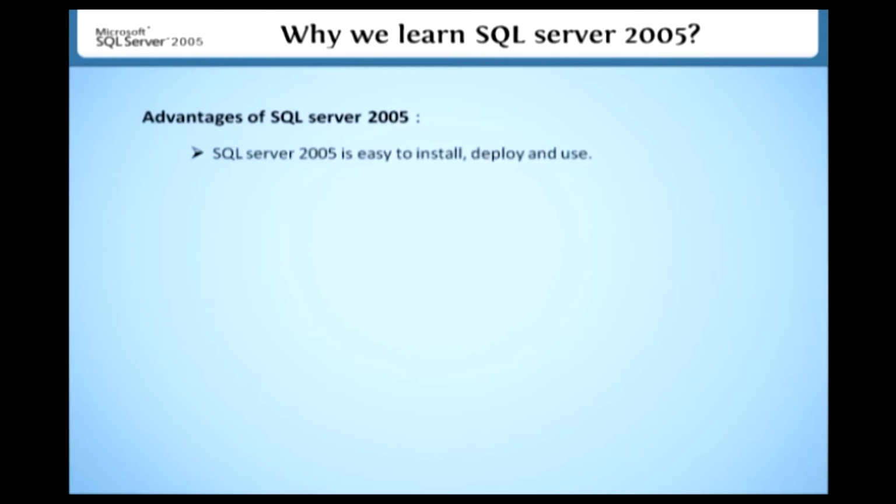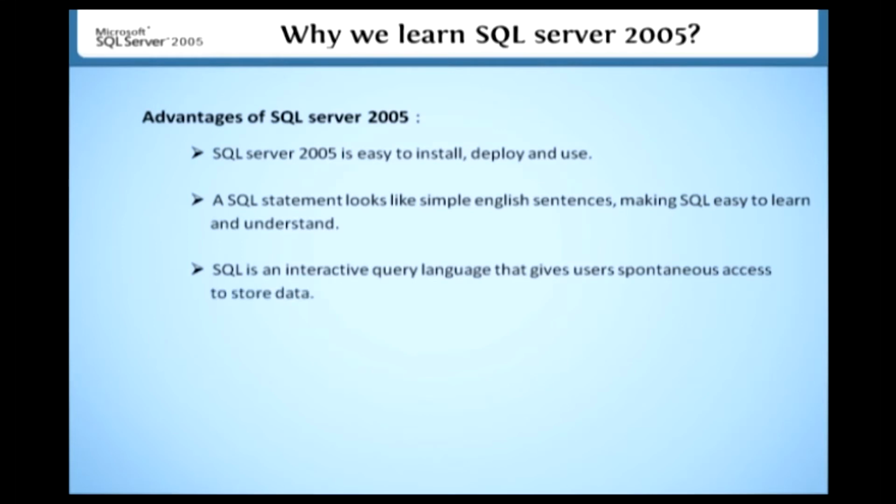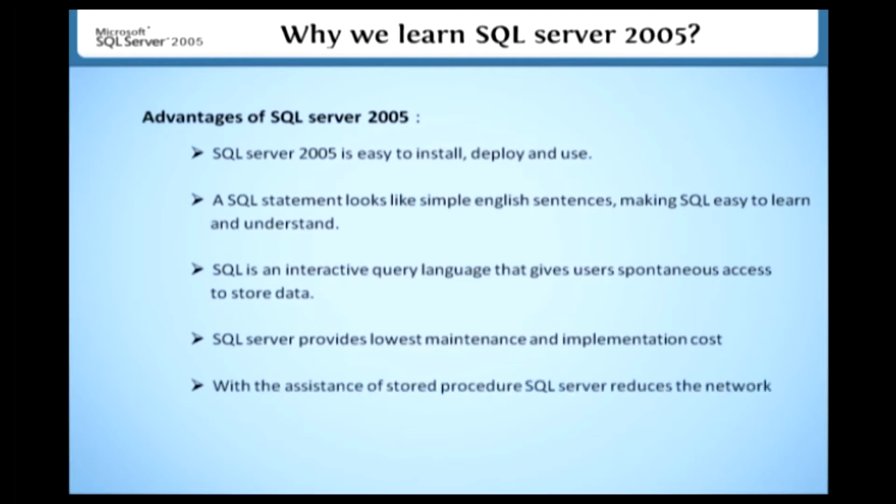SQL Server 2005 is easy to install, deploy, and use. A SQL statement looks like a simple English sentence, making SQL easy to learn and understand. SQL is an interactive query language that gives users spontaneous access to stored data. SQL Server provides the lowest maintenance and implementation cost. And with the assistance of stored procedures, SQL Server reduces network traffic and improves database performance.